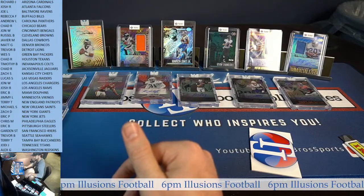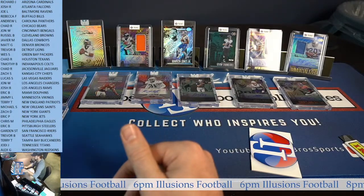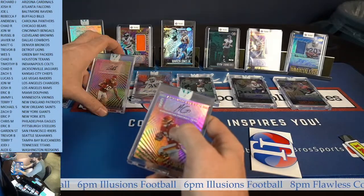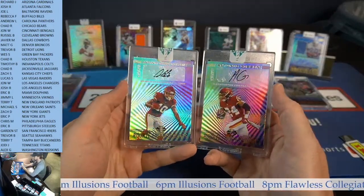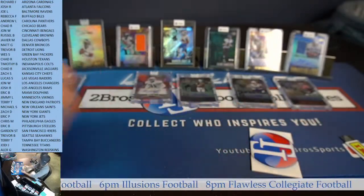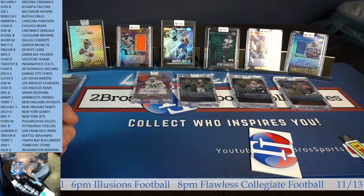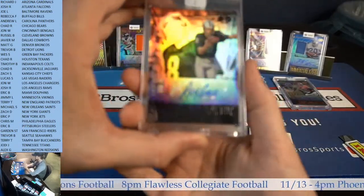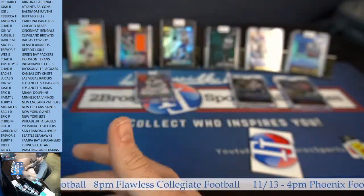This was an interesting break. We'll take Alex's dunks. He doesn't appreciate them. Candy Golden and Gibson to 150. Congrats, bud. That's a heck of a break. Really turned out for you at the end there. Let's just take some of these down. Ray Guy, number to 50, black.